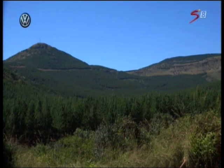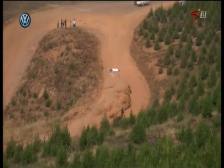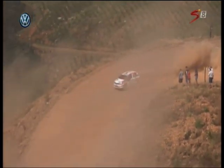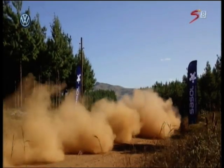With the series moving on to Sabi for the Sasol Rally, Botterill's competitors fancied their chances. Botterill was the first two-wheel drive car on the rugged gravel roads, and the hope was he would have to drive more conservatively to save his car from excessive damage.